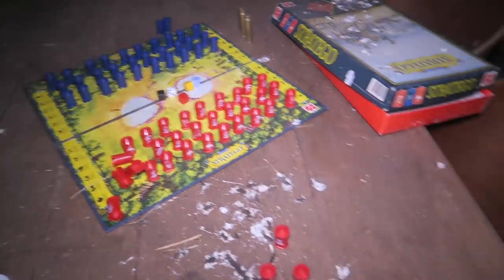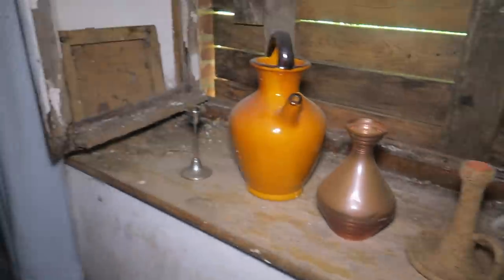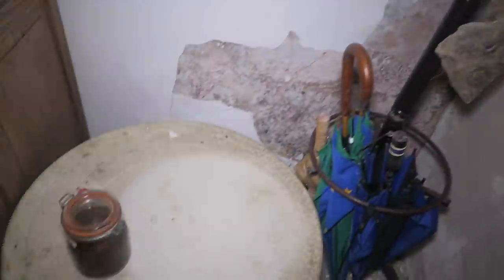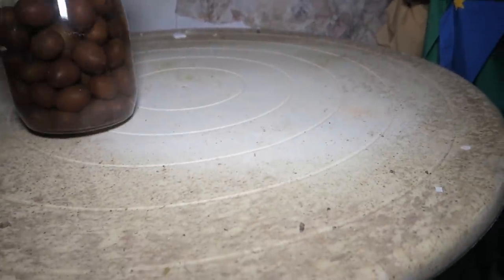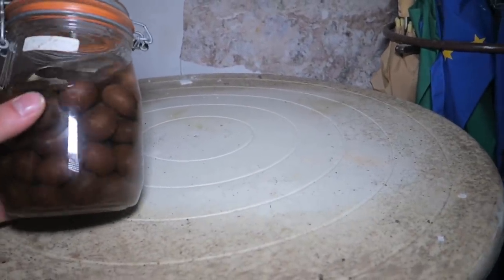And there's a big game here. Old strip books. This is actually in French. Some candles. Literally crazy. Umbrellas. Sort of bottle. What the heck is that? Guys, let me know in the comments below what you think that is. I guess it's food or vegetable, but I don't know.